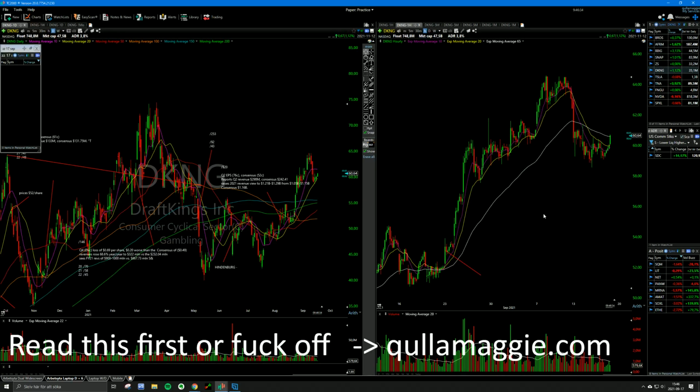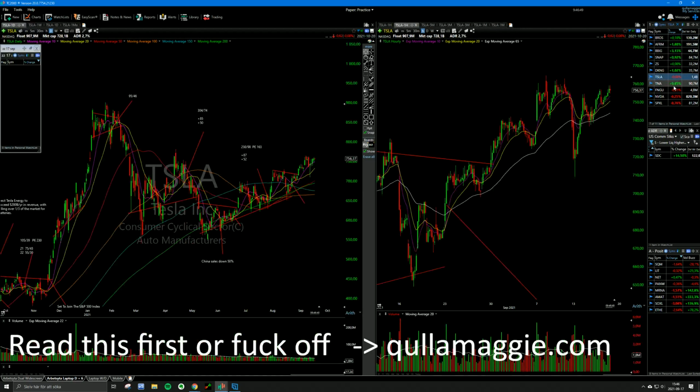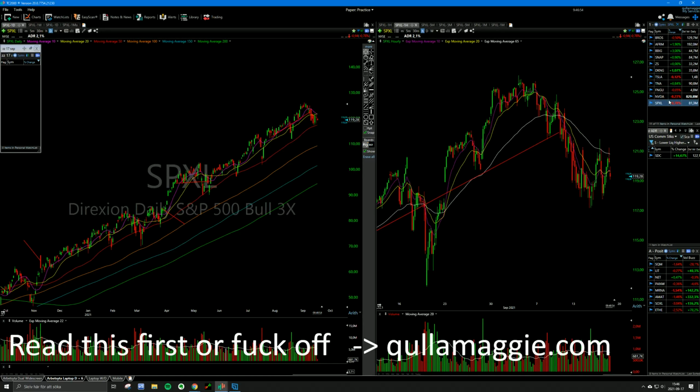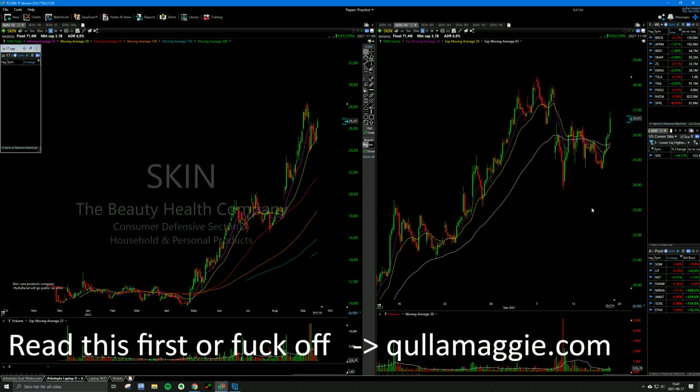DraftKings, yeah, it does look good. Potentially, ideally, yeah, could go. Yeah, AFRM, I almost bought it and I didn't. And this is probably when it goes, when I'm not in it. That's a classic. It's fine. I'm used to it. I would prefer more sideways on this thing.